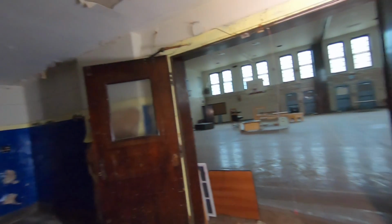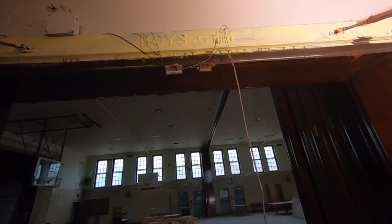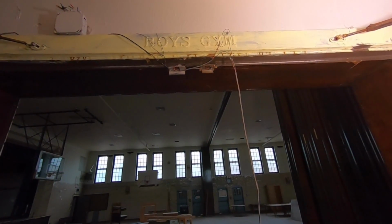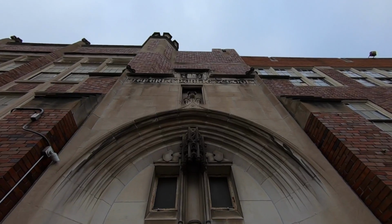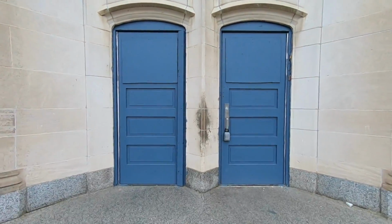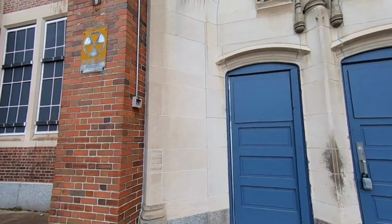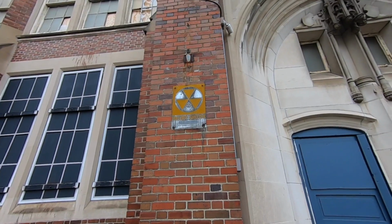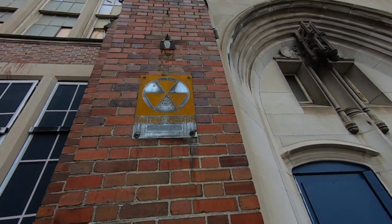Does this say boys gym? I thought I saw some girls' trophies. Boys gym. No, this says G. So they must have divided it with that thing and kept them separate, like a Catholic school or something. So it looks like they're gonna turn this into lofts, which would be good. We'll see if it ever happens. It also was classified as a fallout shelter.